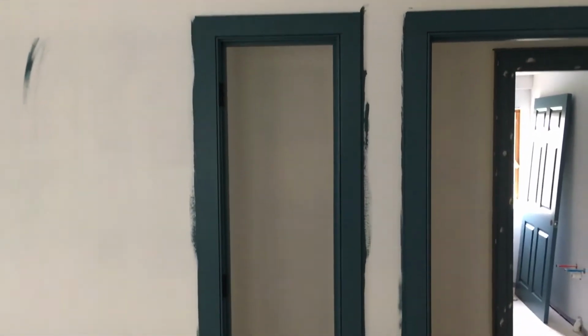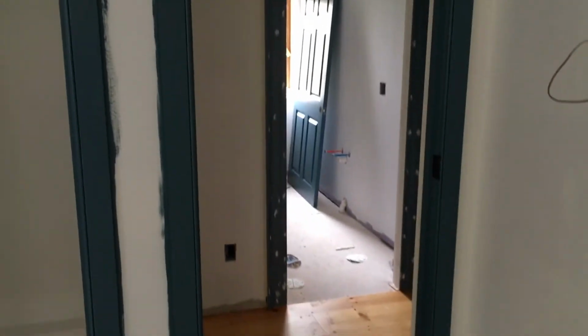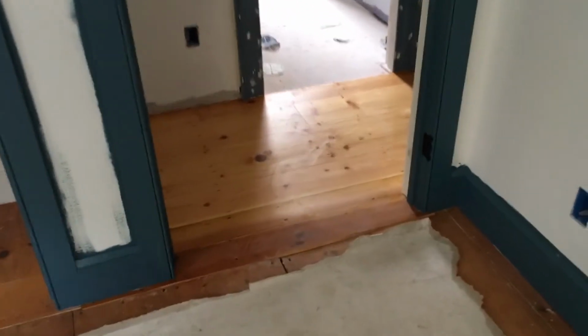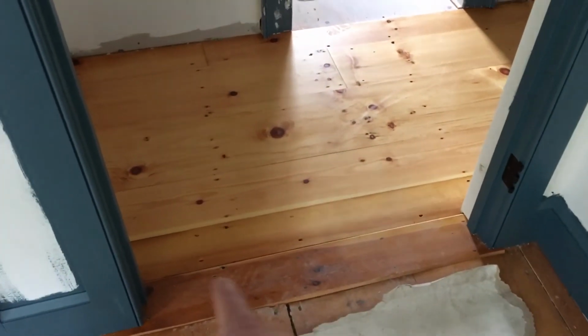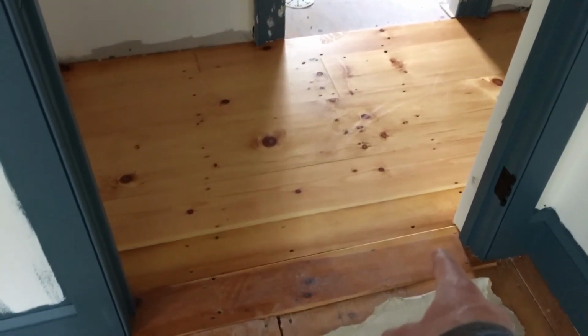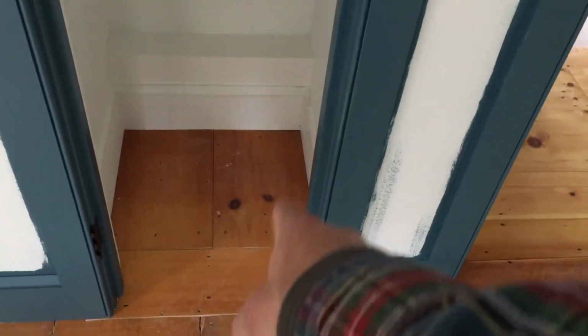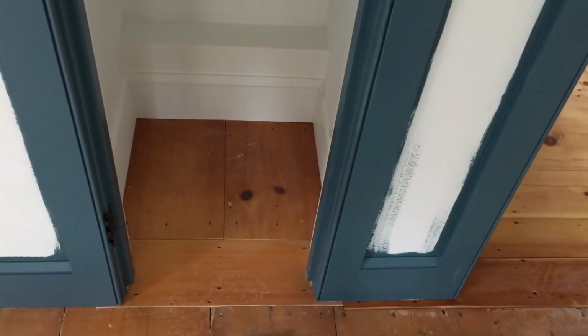In the master, we've got this small closet with the doorway all trimmed out there. The doorway into the bedroom is all trimmed out. They patched in with an almost flush threshold here in the doorway, in contrast to what was here, which was all 1.5 inch thick thresholds. The flooring in this closet is also patched in. There was no nice flooring there at all. It was just rough boards subfloor.